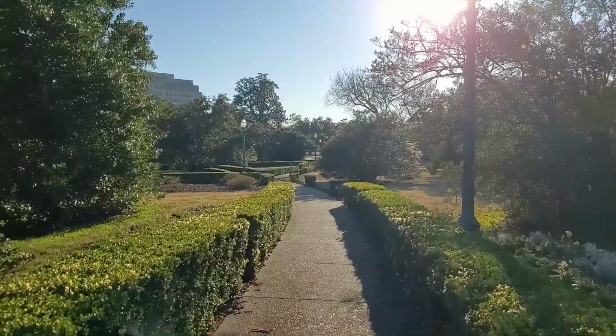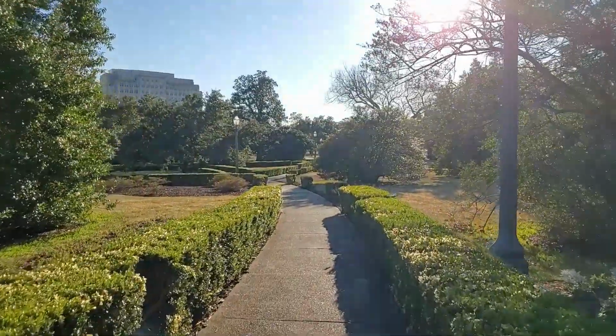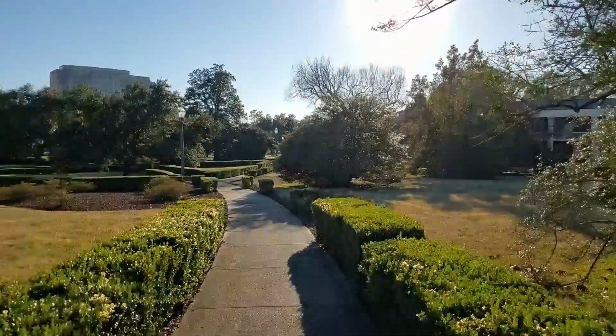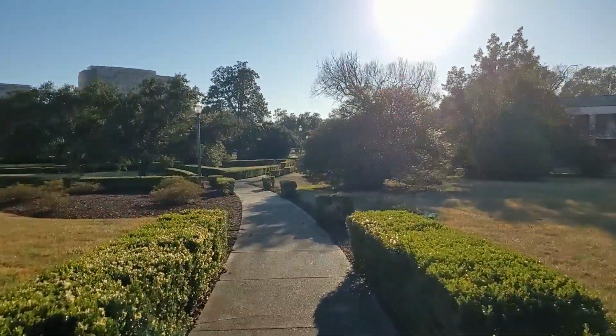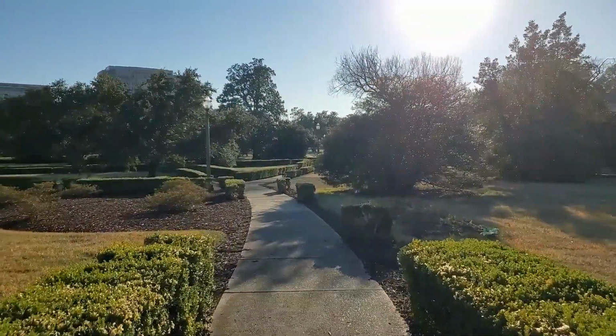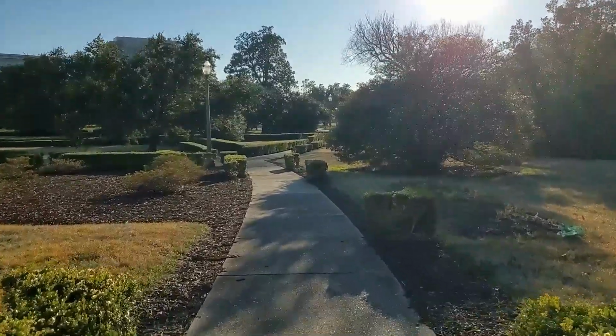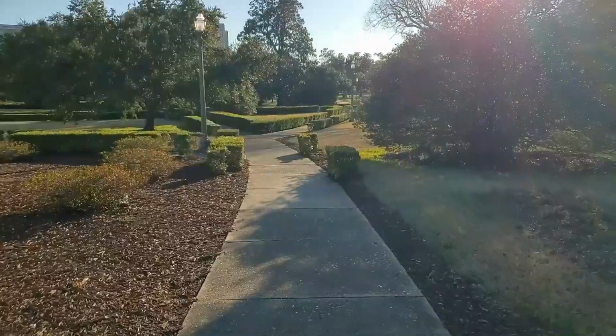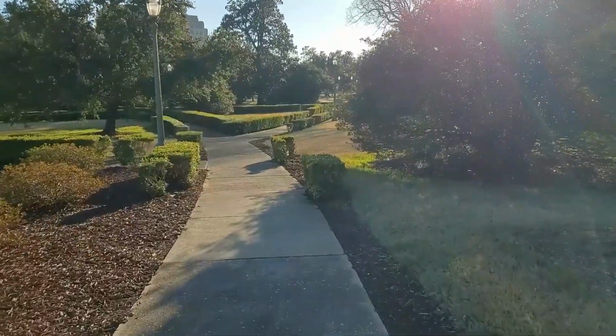Sometimes on my lunch break, when I used to work in Baton Rouge, the first six months I worked at the Department of Environmental Quality in that building I showed you from the observation deck. Of course, I worked right across the street from the Capitol, so sometimes on our lunch break we'd come and just walk around and see what I call the gardens, you know, the landscaping here. It's beautiful stuff.